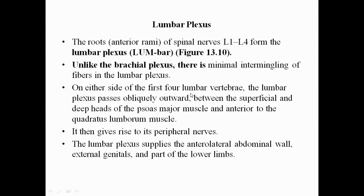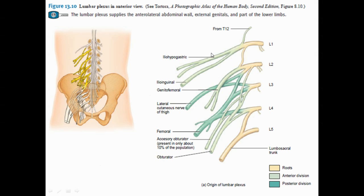On either side of the first four lumbar vertebrae, the lumbar plexus passes obliquely outward between the superficial and deep heads of the psoas major muscle and anterior to the quadratus lumborum muscle. It then gives rise to the peripheral nerves. The lumbar plexus supplies the anterolateral abdominal wall, external genitals, and parts of the lower limbs. That is what we are going to see.